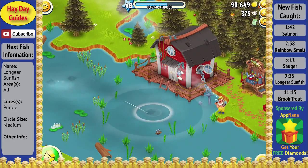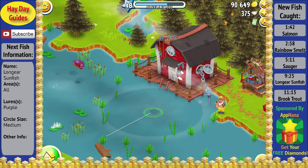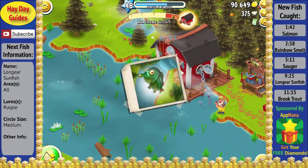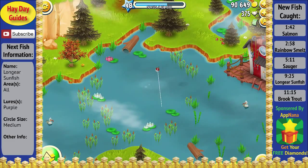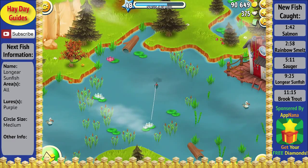As you may or may not have noticed, I actually decided to give up on trying to go after the brook trout and just go after some of the purple fish, since I believe there's 4 new fish that I can catch with the purple lure.